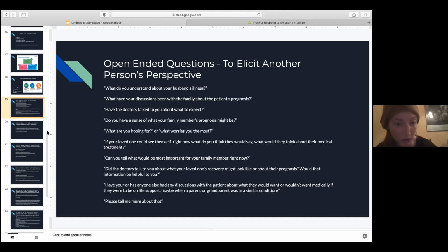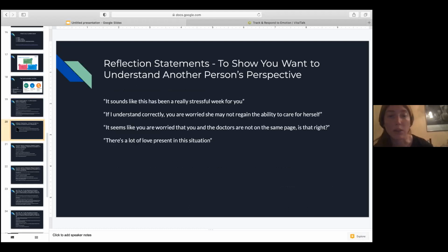I also really liked that the doctors talk to you about what your loved one's recovery might look like, about their prognosis, or what information would be helpful for you. And then one that I have used a lot in my time during night shift, when we get patients in that are just super sick and the plan just seems pretty crazy sometimes. You know, we've got patients who have like stage 4 cancer, and all of a sudden we're putting them on CRRT when they had a MOST form that said they didn't want any of this. I've used this one where, have you or anybody else had discussion with the patients about what they would want or medically would want if they ended up on life support? Have you ever had a parent or grandparent that was in a similar condition? So open-ended questions to elicit response.